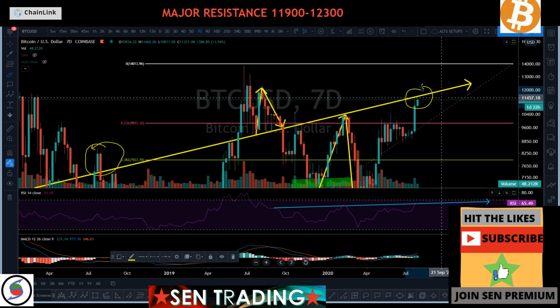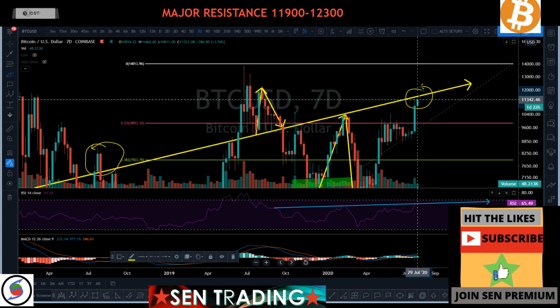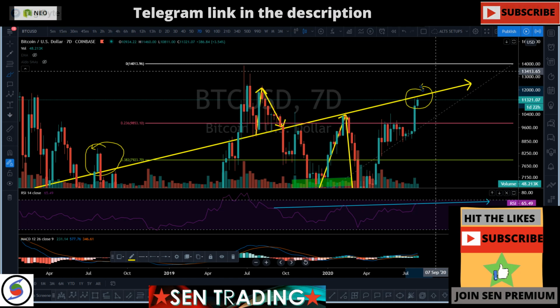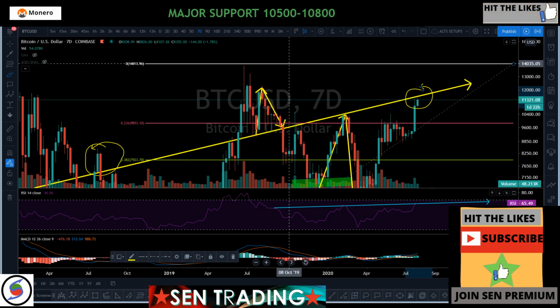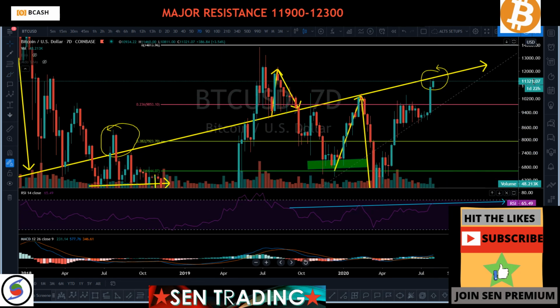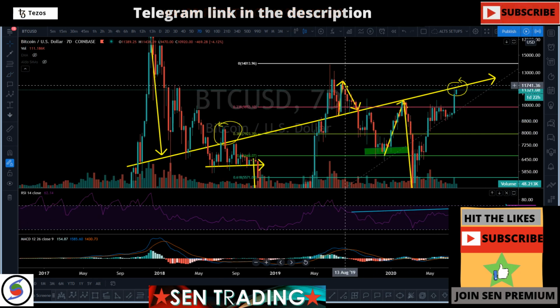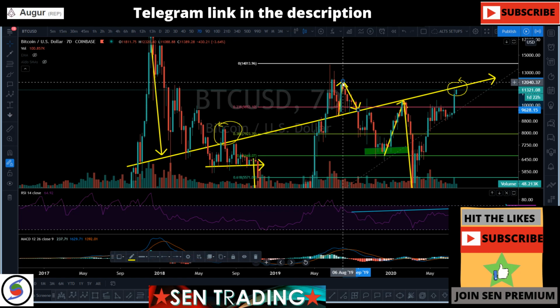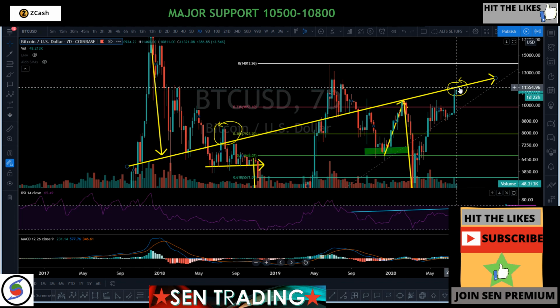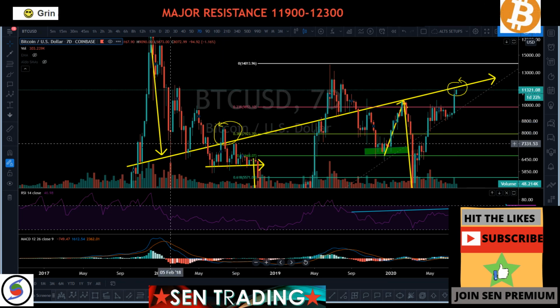So what the bulls need to do is close above it as soon as possible and try to keep up the momentum at least for 2 weeks. Otherwise, the bear is going to remember the trend line and they're going to be very confident. I don't see anyone talking about this trend line. If the bears remember this trend line, they most likely are going to strike. So the best thing for the bears right now is to remember this trend line.